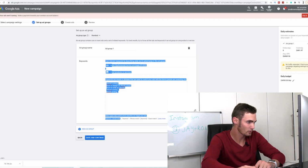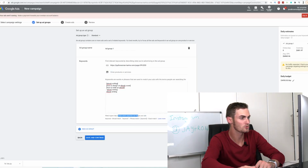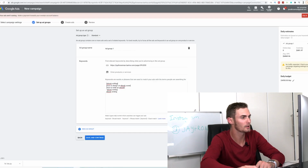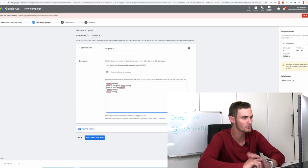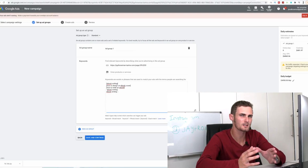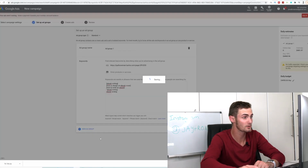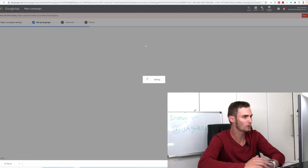So you'll see over here, have a look at these different controls which will trigger your ads. The square brackets is an exact match, the apostrophe is a phrase match, and the normal keyword like this is a broad match. I don't usually like to use broad match, but I'm just going to use one for the example of this ad. You can use them, but the thing is you want to rank for as specific keywords as possible. Once this is done and you want to rank for these keywords that relate to the service that you're providing, click on continue over here.